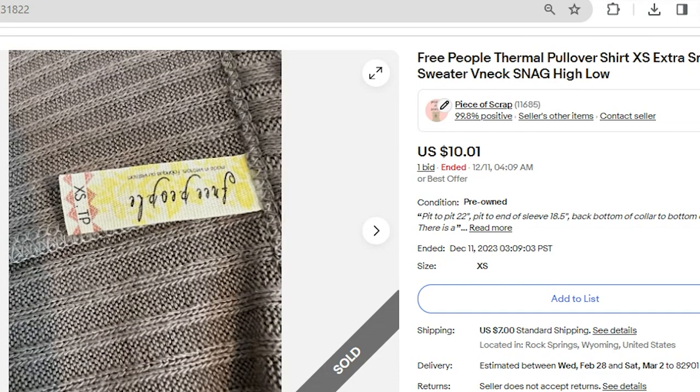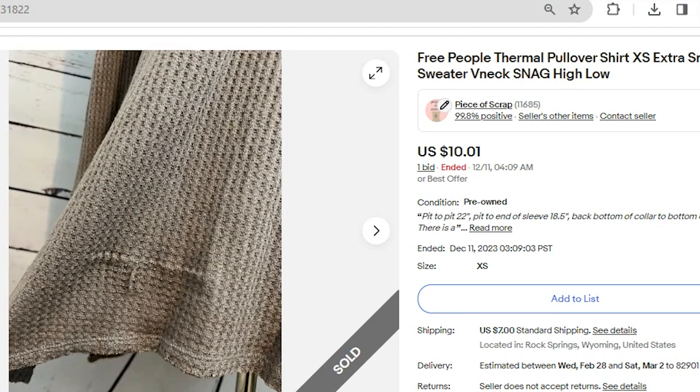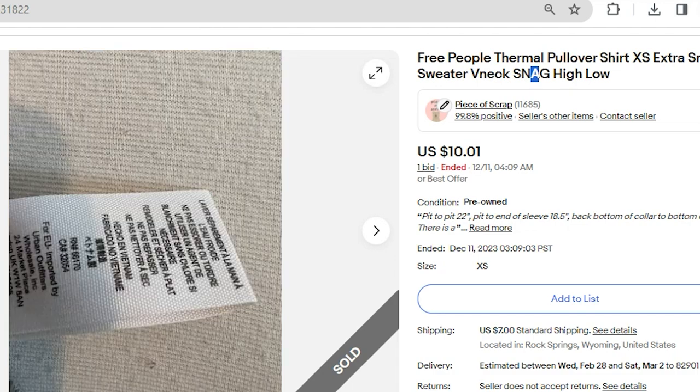Free People is a great brand to sell, especially when you can find it in this thermal waffle knit pattern. The keywords to note on this: Free People thermal pullover shirt. It was a size extra small sweater, V-neck. I did include the keyword snag, and it had a high-low hem.